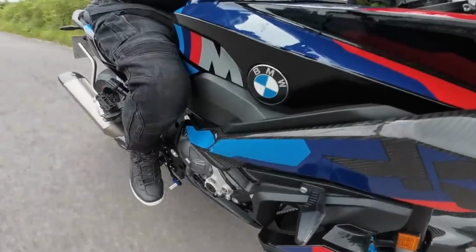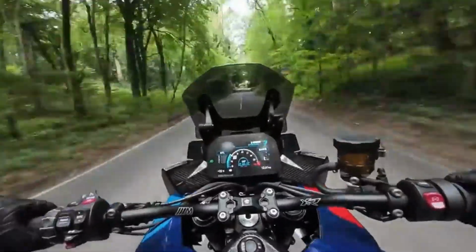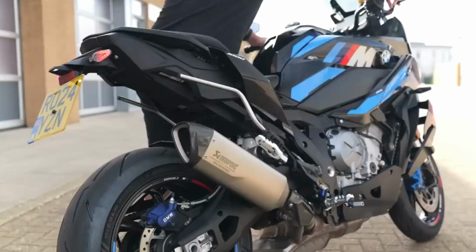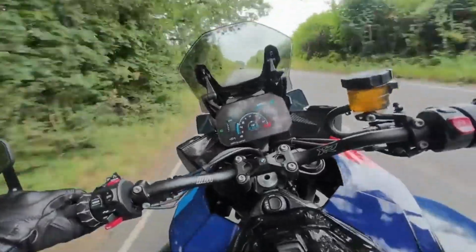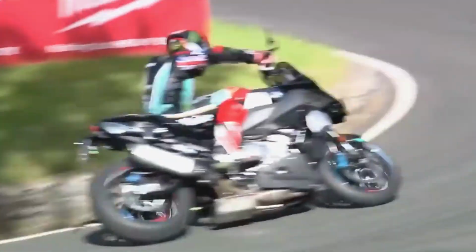Now, despite its racing pedigree, this bike doesn't sacrifice comfort. The seat is designed to keep you relaxed on long rides, and the upright riding position means you won't feel like you've done a full workout after a day on the road. And let's not forget the lightweight carbon wheels, which improve handling and reduce fatigue. Fast, precise, and undeniably cool, the M1000XR is the ultimate blend of speed and sophistication.